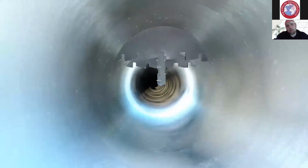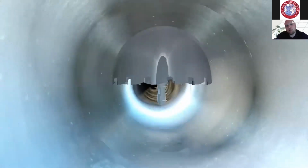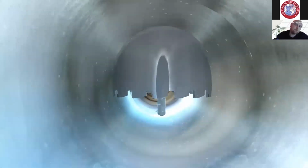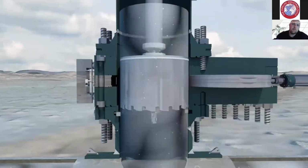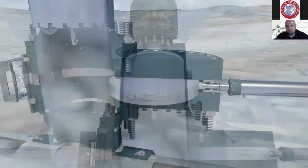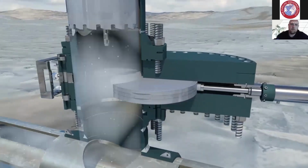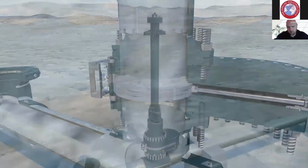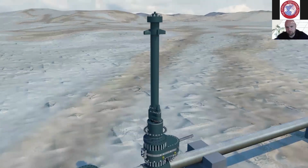So the pilot drill has a positive retention system, some pins which deploy and capture the coupon. Coupon is recovered, close the slab valves, and that allows us to safely remove the hot tap machine in preparation for installation of the biceps.